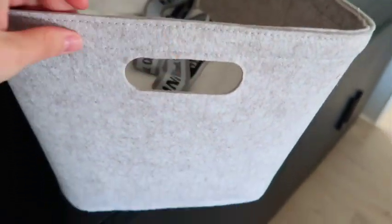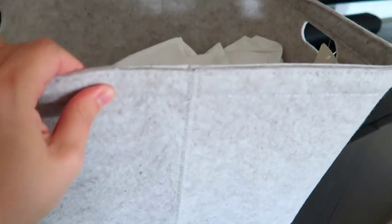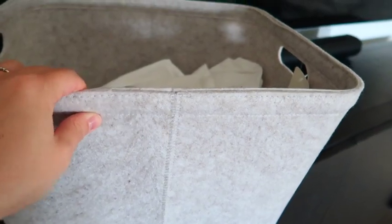I also will link these felt organizers, super affordable and very gorgeous, and they come in a ton of different sizes from Target. So if you want to store your sheets the way that I do in my closet, these are the perfect organizer. They also come in a couple of different colors. So love these, cannot live without them, literally utilize them on the daily.